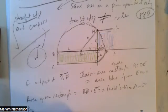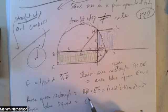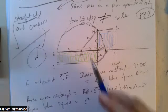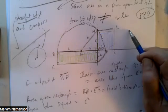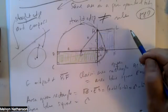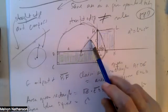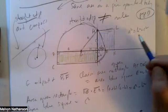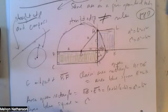What's the area of the blue square? Well, the side of the square is C. It's C squared. This is a right triangle. In this right triangle, B squared plus C squared is A squared. So C squared is A squared minus B squared. So the area of the blue square, C squared, is A squared minus B squared.